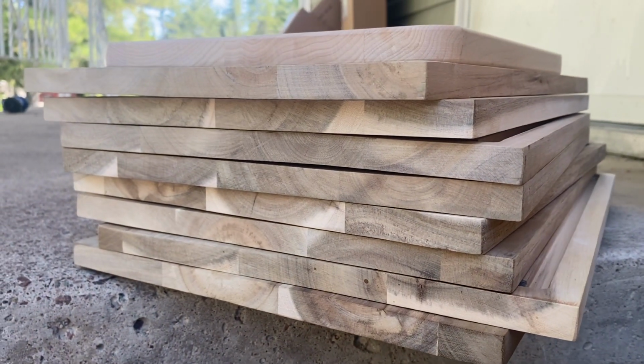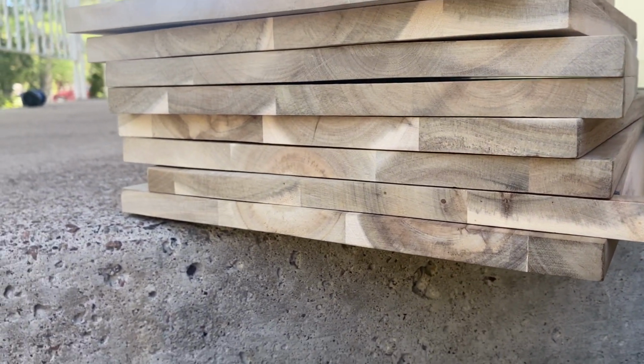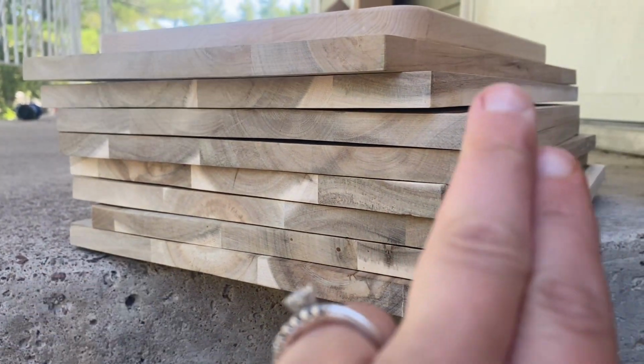You can see how badly some of these top ones are warped. The bottom one's a little bit too, actually. Over here you can see, and then these ones are really badly warped.